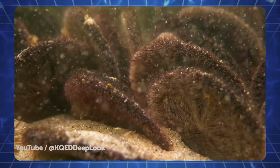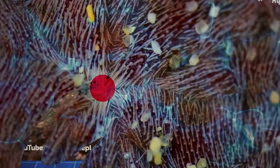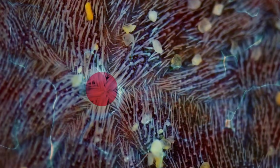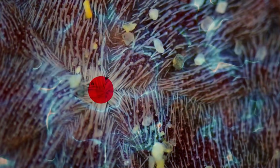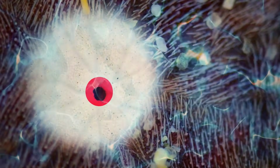These quirky creatures have tiny spines on their surface, and they glide along the ocean floor. They use small tube feet that line the grooves on their underside to grab bits of food like plankton and algae, which they then send to their mouths.